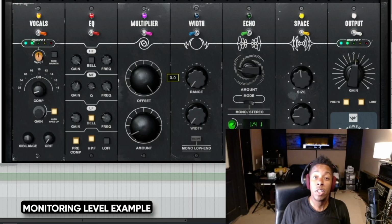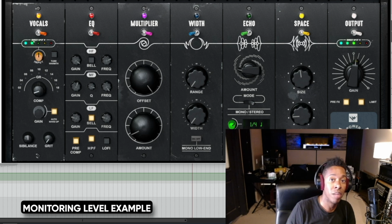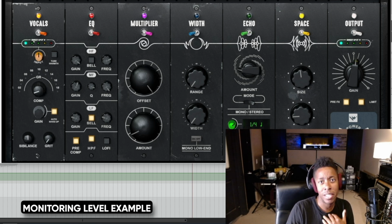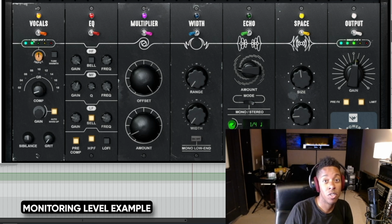All right, guys, so I'm going to show you what I like my monitoring level to be at when I'm listening back to my vocals. This is pretty much my chain without having like echo on or something. It would be more like this, but who wants to hear me talk like that? Nobody. So I'm going to turn the vocal buzz down and then sing a part to a song by Conquer Divide live and show you how I would monitor myself. Let's go.